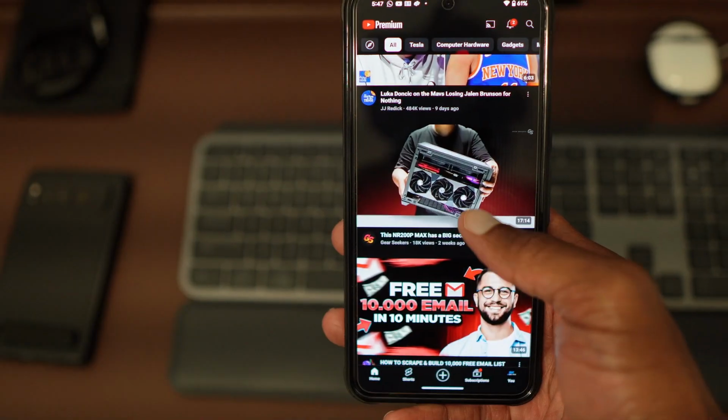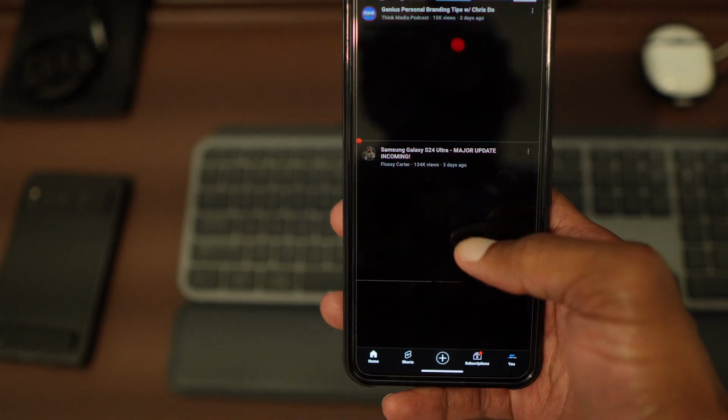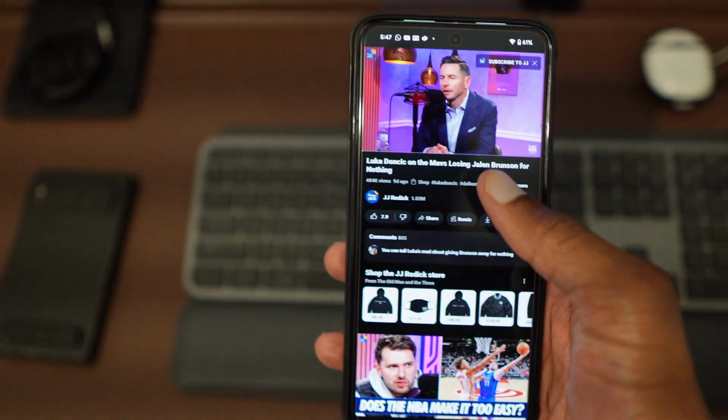That all leads into that refined and simplified Pixel UI. As I said earlier, when Google launched the Pixel 8 series this year, I felt that this should be the de facto Android phone of the year.